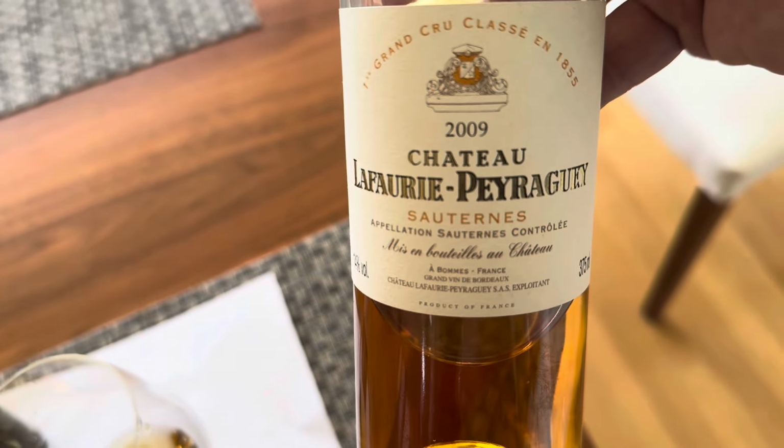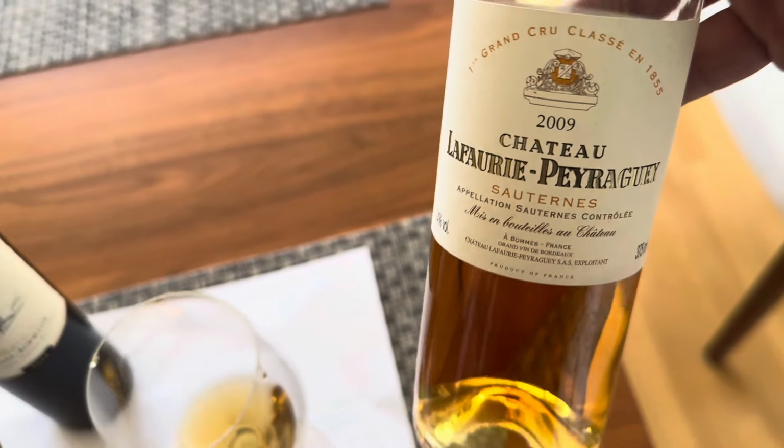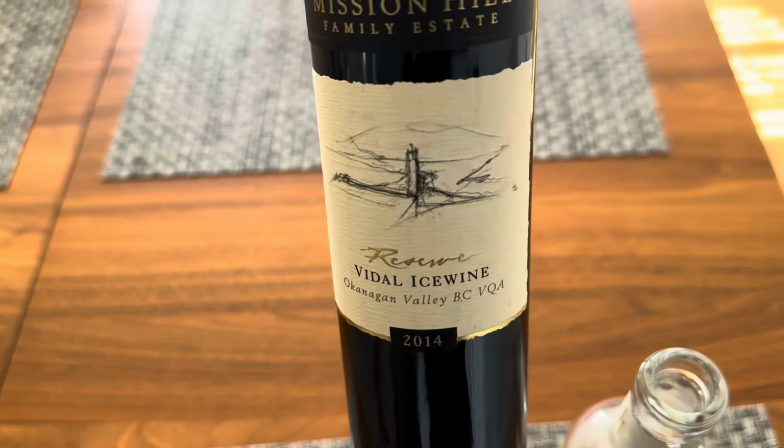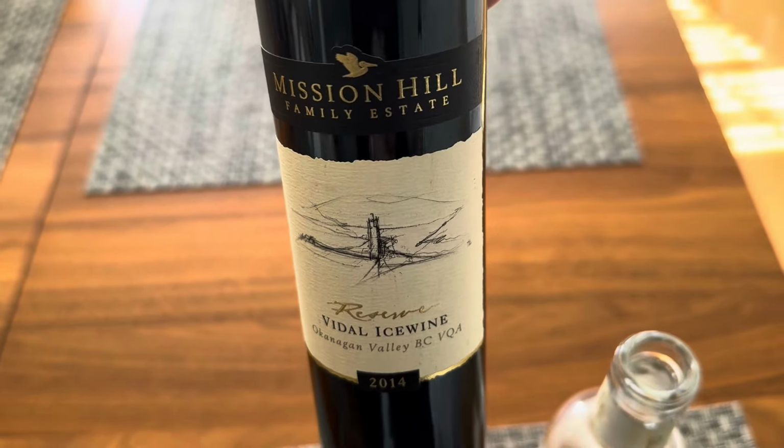Let's go to the actual bottles. So this is the Lafaurie-Peyraguey. And then this is the Mission Hill Vidal. Let's get to the tasting of the wines, and hopefully I'll be able to show you the colors of the wines too.